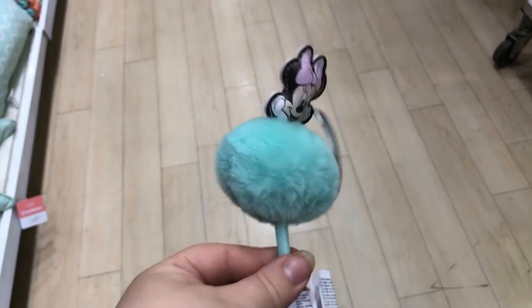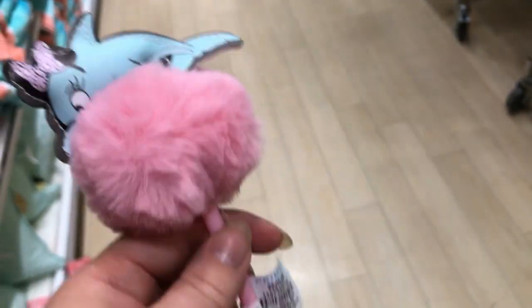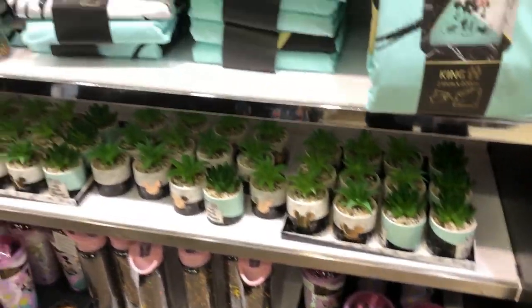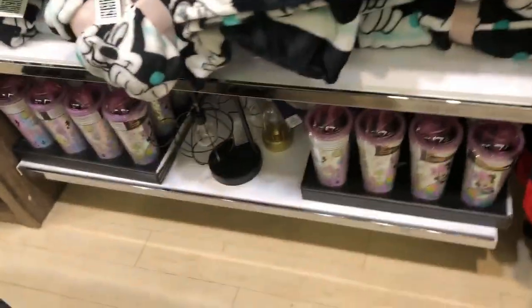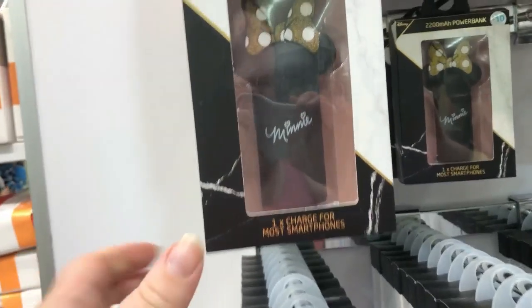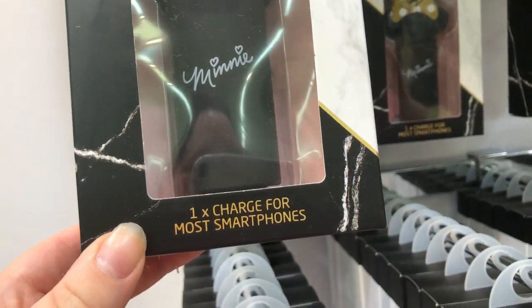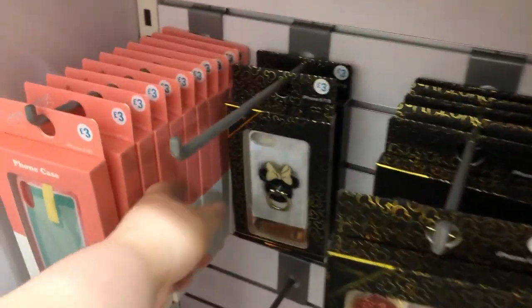These are new. Well, this is new, this Minnie Mouse mermaid pen, £1.50. And they also have the dolphin one with the mini ears as well, £1.50. They've still got all the Minnie and Mickey range in. And then there's the Harry Potter section. So they've still got all the Snow White stuff in as well. So this is new, it is a Minnie Mouse charger, and that's £10.